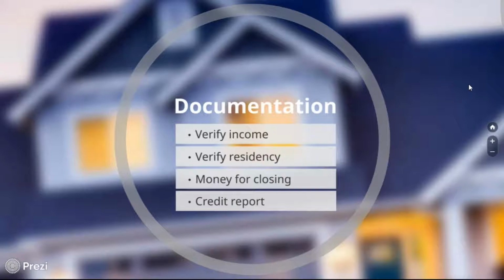And lastly, we're going to talk about your credit report. We're going to look at your credit report. We're going to look at the accounts. We're going to check and see what your history has been. We're going to see if there are any collections or, like the bankruptcy we talked about, if there are any tax liens. There's a host of different things that can show up on your credit report, and we're going to look at those things. We're going to evaluate.